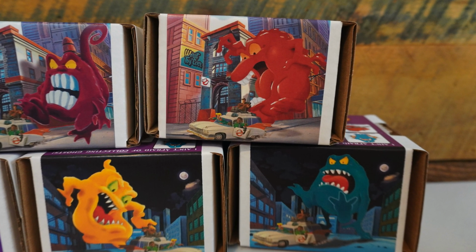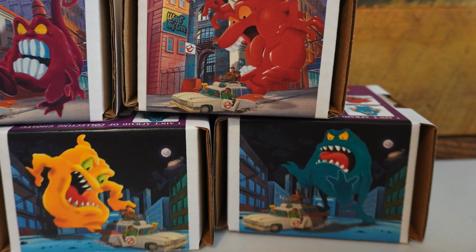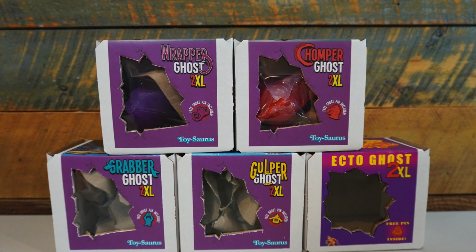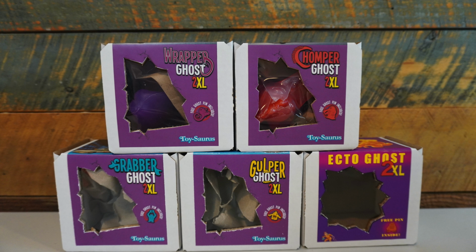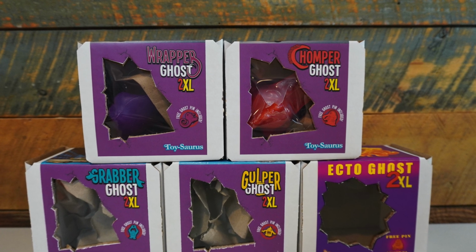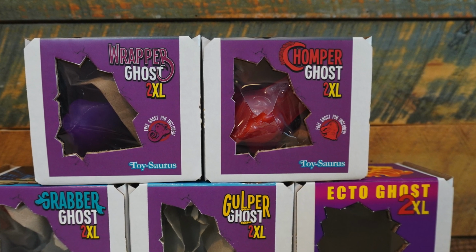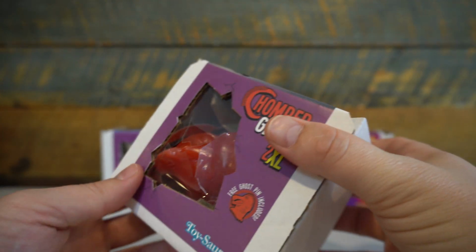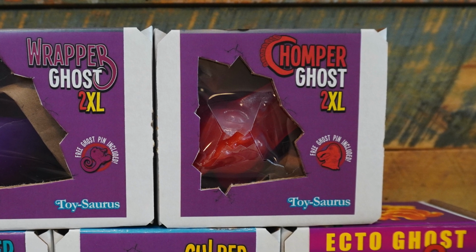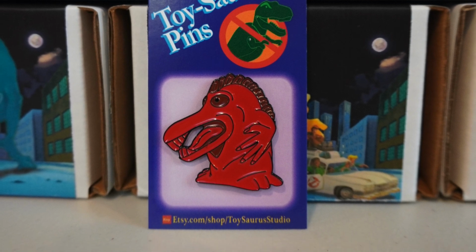Worst Toy Ever has done the graphics since the Grabber Ghost and Gulper Ghost, and I love, love, love the work that they've done on this toy line. Something unique about the Chomper Ghost, during production, the creator realized that they were too big to fit, so came up with a really creative way to give the Chomper Ghost some extra space. It looks like it's almost like biting its way out of the packaging. I think it's a really creative solution to the problem of it being a bit of a bigger ghost compared to the others. Opening up the packaging, you get some awesome enamel pins.